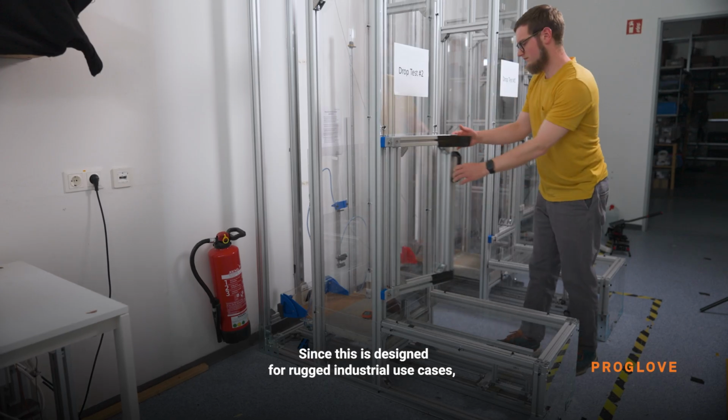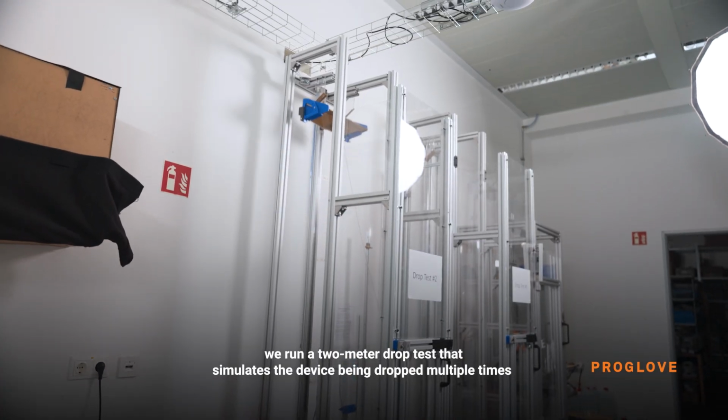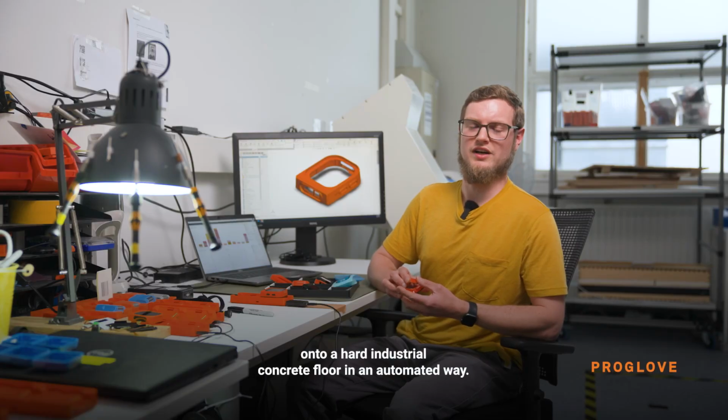Since this is for rugged industrial use cases, we have a 2-meter drop test that simulates dropping the device on a hard industrial concrete floor from 2 meters multiple times in an automated way.